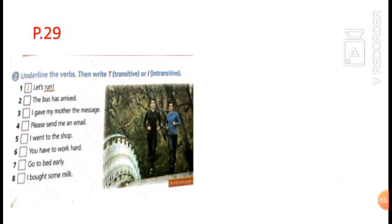Now underline the verbs on page 29. Then write T, which means transitive, or I, which means intransitive. Number 1, let's run. It's already answered here. Run is an intransitive verb. Number 2, the bus has arrived. Here we have the verb in the present perfect, and it's an intransitive verb. We don't have any objects.